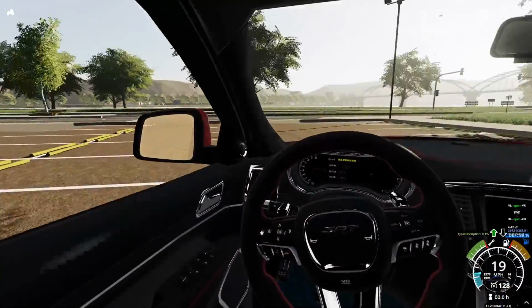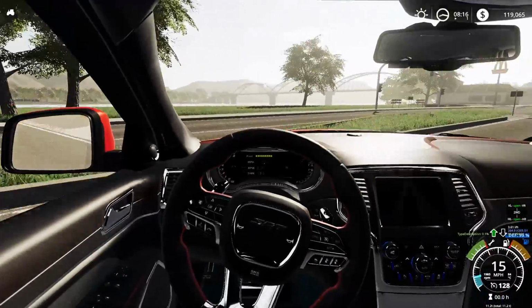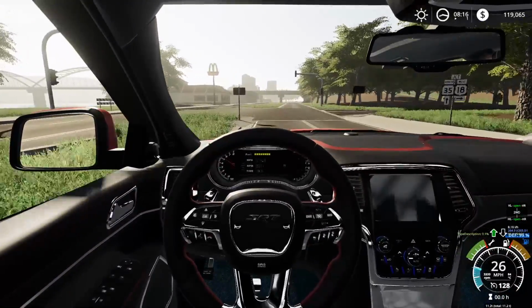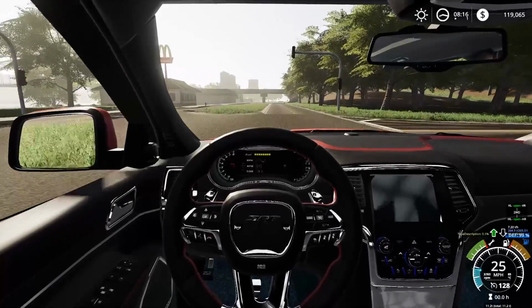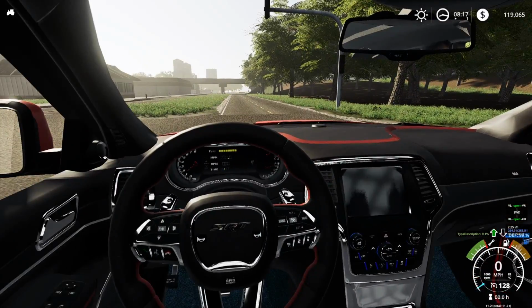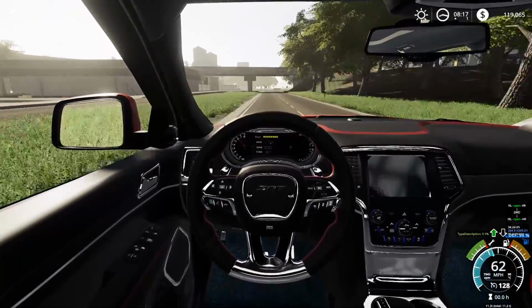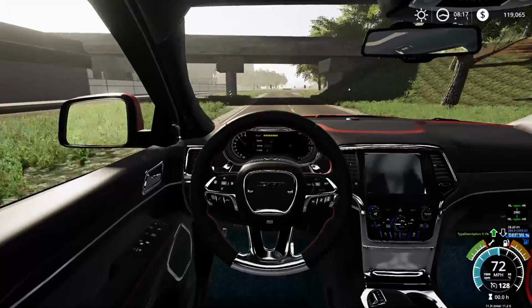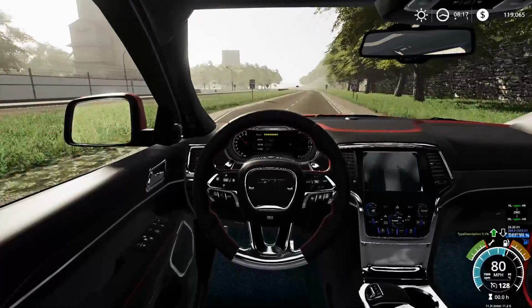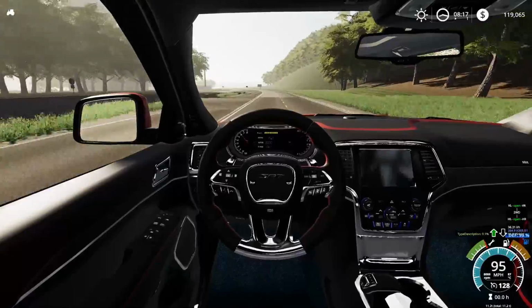All right, let's take this thing for... Oh, it's the SRT. This is the Grand Cherokee SRT. This has got to be a lot of money. Let's see. Oh, hold on. You know what? We got to do a 0 to 60 in the middle of the road. And punch it. Oh, 60. Oh, it's definitely the SRT. Holy cow, this thing's got some power, man.